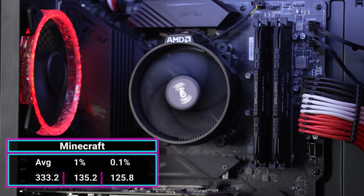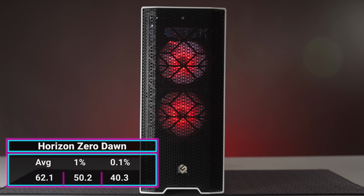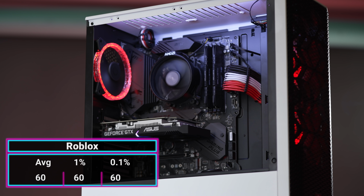It ran perfectly fine. Horizon Zero Dawn averaged about 62 FPS, and then Roblox, which is the game of choice for him right now, ran at a static 60. I couldn't find a way to change the FPS limiter, but it was 60 average. This thing can handle Roblox no problem.